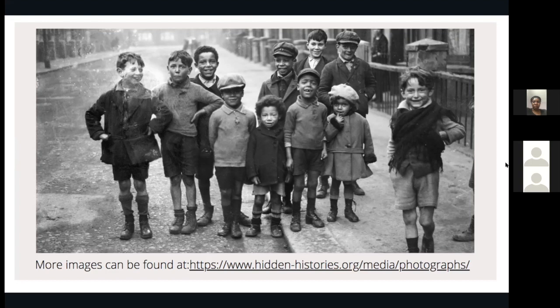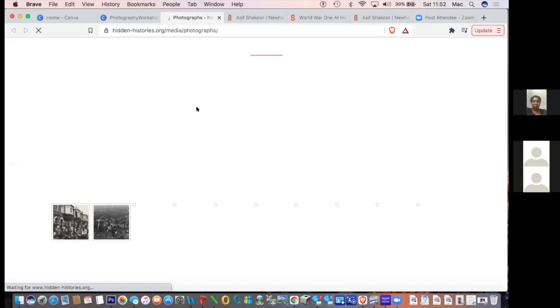But there's some lovely images on another website, so I thought we could take a quick peek at those and we'll get back and discuss what you just asked. If you get time, go to Hidden Histories. Mark Gorman's just pointed out that from that photo, you can tell that some of the children unfortunately had rickets.